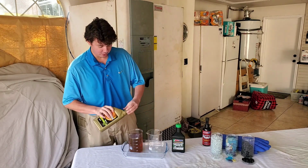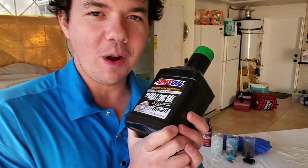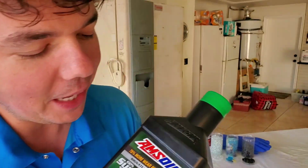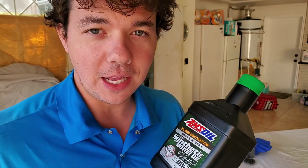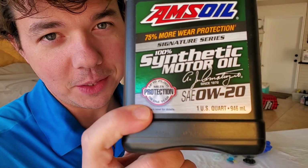And now we're on to our AMSOIL. And this is our 100% synthetic liquid gold. And this is why we call it the liquid gold, because AMSOIL actually is quite a bit less than free. And you say, well, Eben, how is that possible? Well, your motor will last longer, your rings will last longer, you'll hold your compression longer. It's 100% synthetic. It's good for 1 year, 25,000 miles.